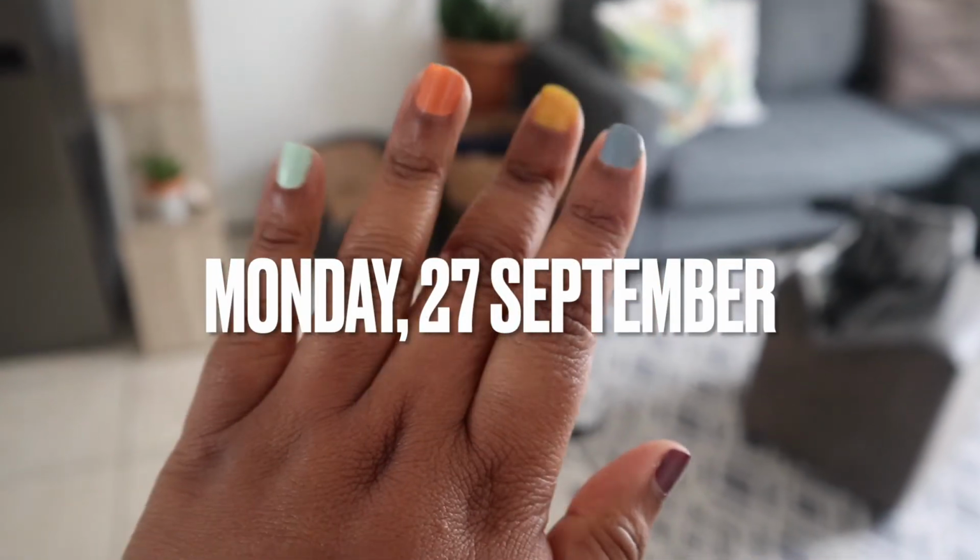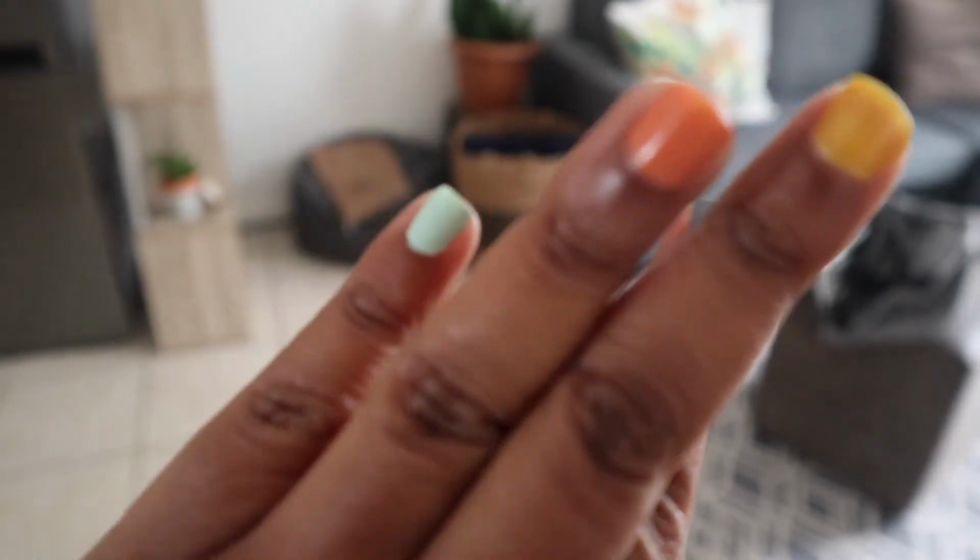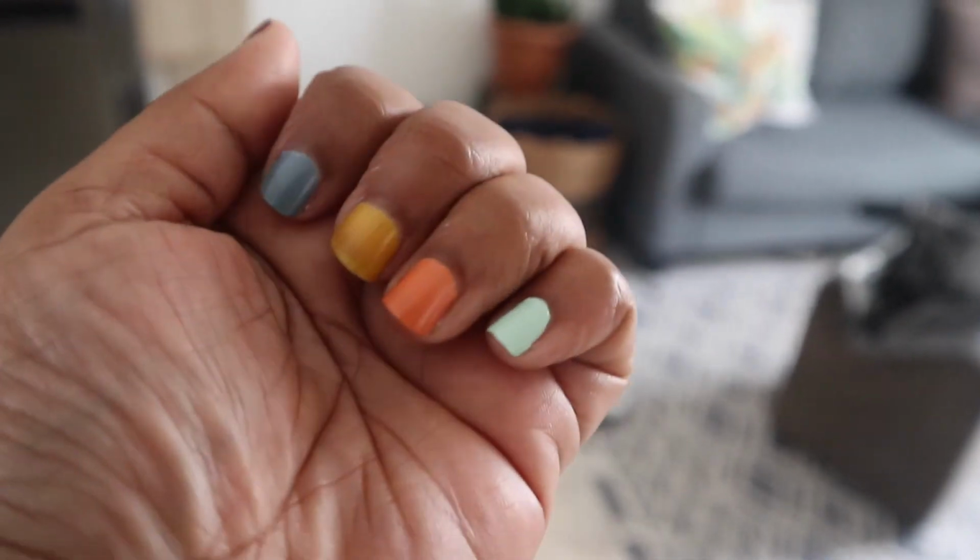Nails. I thought I'd try something different because I bought these two colors over the weekend and I thought, why not? But this morning has been insanely busy. I don't know what has been going on, but my manager and my director are on leave this week, and of course so much stuff is happening. I'm going to close out this vlog.